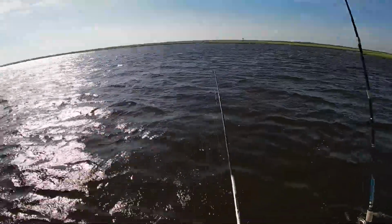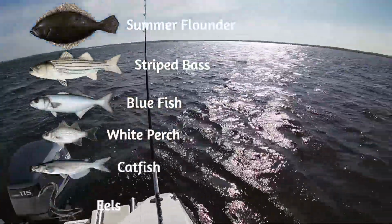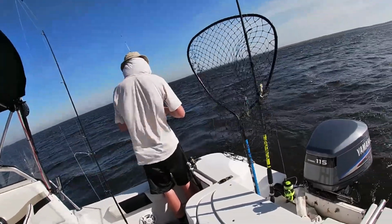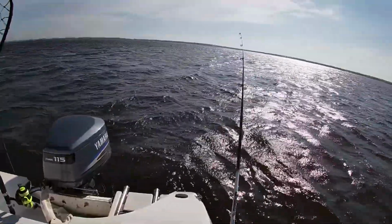There are a few species that are very common in this area. Flounder and striped bass are very desirable this time of year. More commonly are bluefish, eels, catfish, and perch. Today we're going for a keeper flounder, which is a minimum of 18 inches.